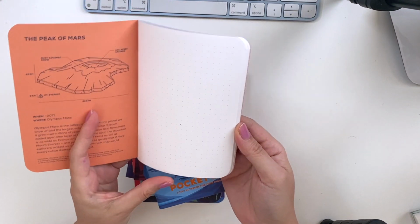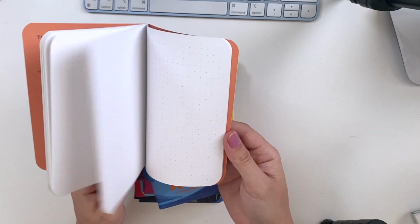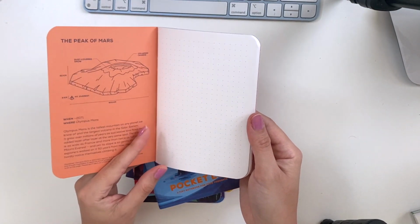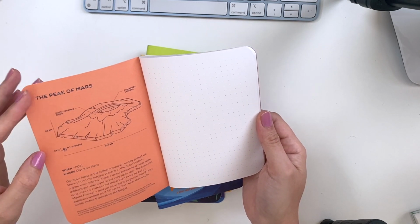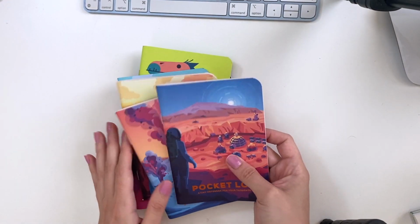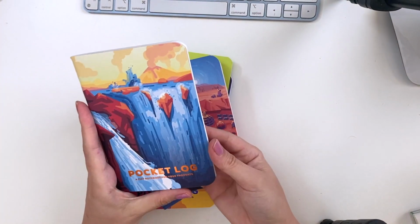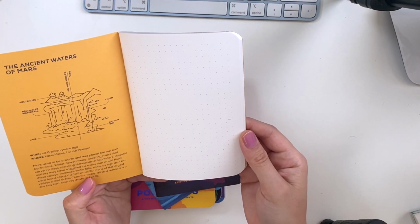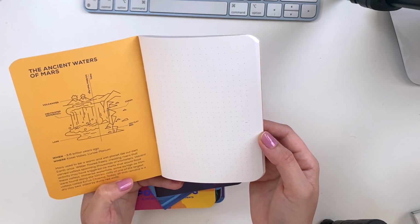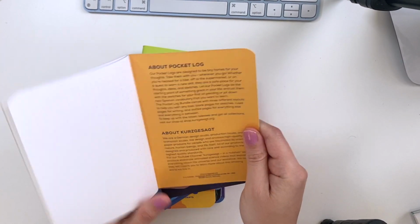These are very similar to the Field Notes in terms of size. So this one is dots, which I'm not crazy about, but I do prefer it to lines. And there's a beautiful illustration here. And this is the space themed one, I guess. So this is Mars. Probably all of them are Mars, I'm not sure. There's no water on Mars, so... Oh, it's like the ancient waters of Mars. I have to read this. I am in love with these colors.